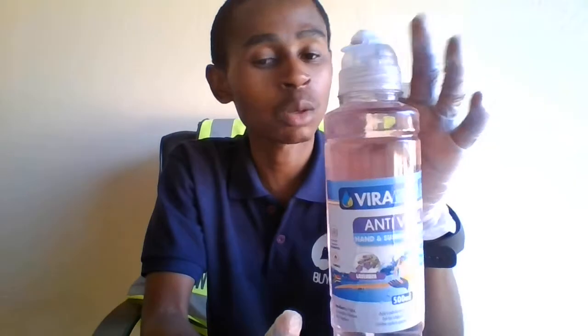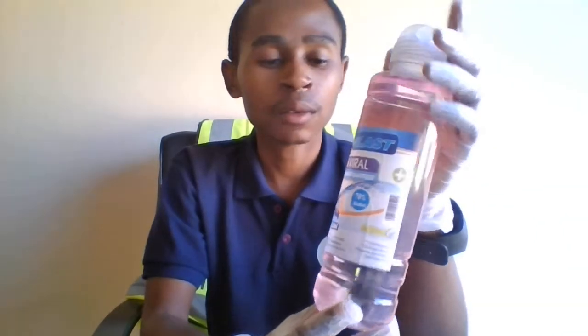Guys, at the moment, since we're currently affected by COVID-19, the coronavirus, we use these products on a day-to-day basis because we're trying to keep ourselves hygienic and kill all the germs and bacteria that we may come into contact with if ever we were touching any surfaces. So I'm talking about touching your laptop, cell phones, furniture, or maybe closing your door, your vehicle, anything.